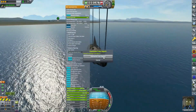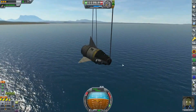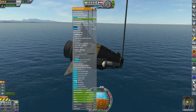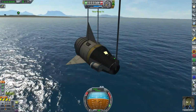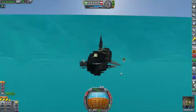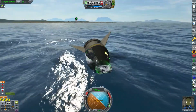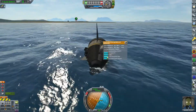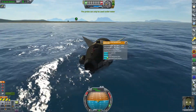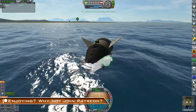Let's see what the crew report says. Flying over Kerbin's water. We're actually going to bring ourselves into the water. You might want to switch on your lights. Look at the water as well, that's stunning. And we are in the water. Now, can only be used underwater. Well, we're going to be underwater in a moment. There it goes. Analysing.